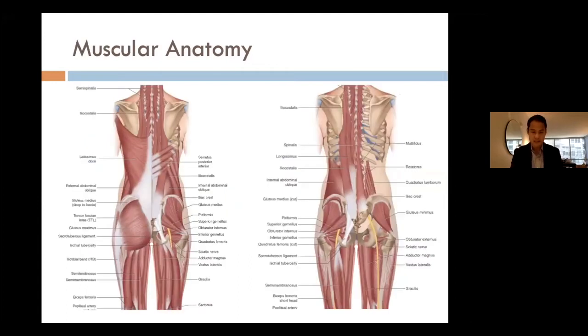Now, this is not something to be memorized, but this is to show that the muscular anatomy of the spine is incredibly complex and varied. And typically when we think of the spine, we think of the bones and the joints and the nerves, but we tend to neglect the muscles, and the muscles make up a large portion of our core and our back. And therefore, as we'll see later, any sort of disruption or issues with the muscle can also lead to someone having significant back pain.